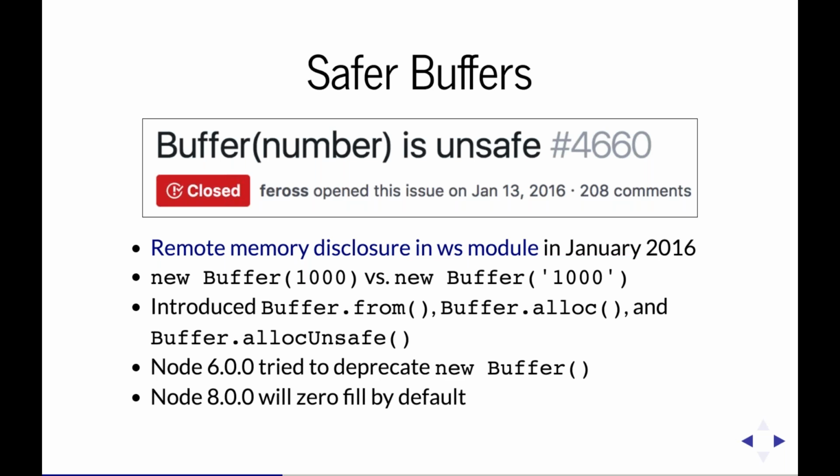People who were maintaining these modules said, this module's done, I don't want to go back and have to change it at all. So buffer is one of the most widely used and heavily depended upon APIs in Node, and it was determined then that we weren't going to be able to just deprecate this, at least not right now. So there were a lot of issues and pull requests, hundreds of comments, a lot of heated arguments that happened on GitHub and spilled over onto places like Twitter.